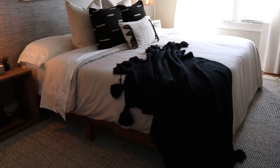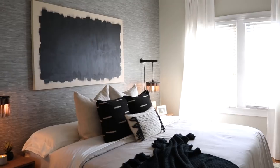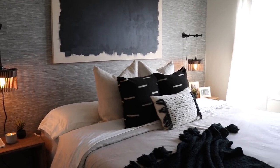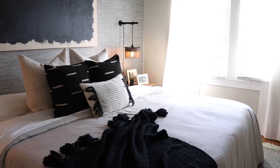I do love our bedroom. The master bedroom has come a long way. We actually had a lot of furniture in here that we had at other apartments, like a queen size bed versus a king size bed. And she may be little, but she takes up some space. She likes to spread out in bed.